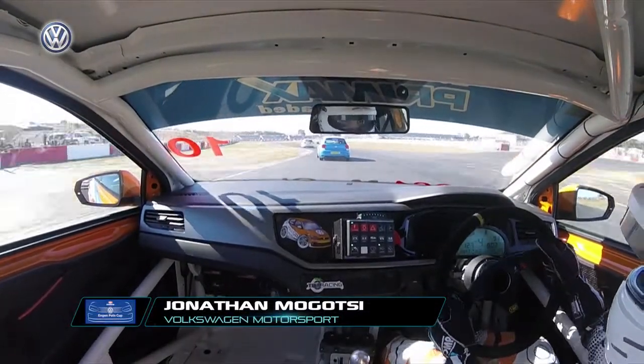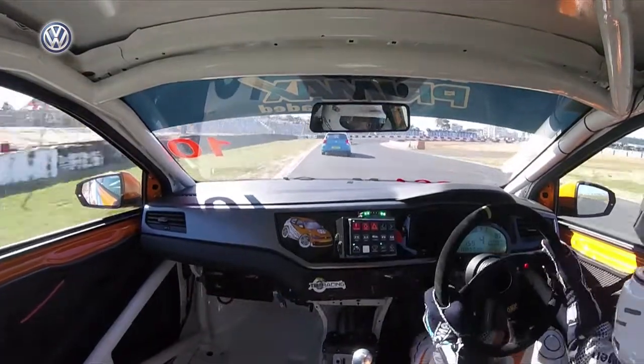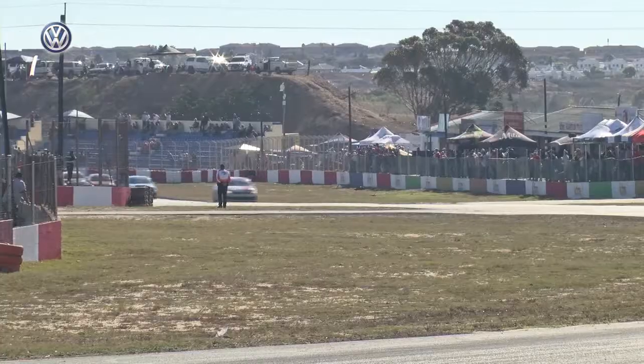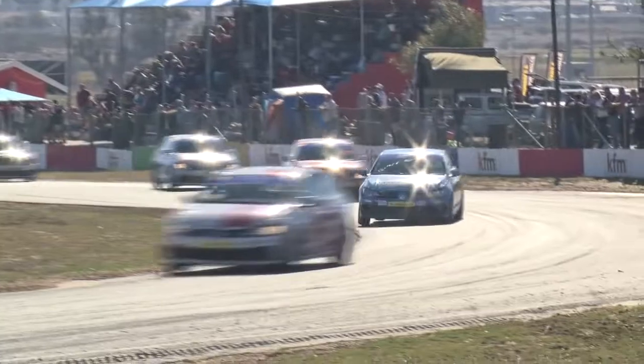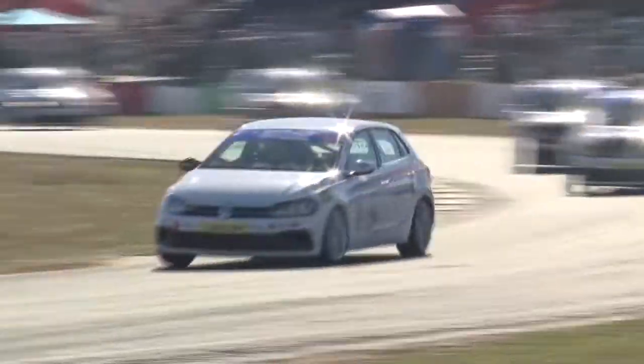We're on board here with Jonathan as they go through the sweep. This is amazing stuff. Look at this. 155 k's an hour, then he doesn't even go down a gear. He doesn't brake, he just rolls off ever so slightly, stays in fourth gear, so there's torque out of the Polo engine, and the GTI engine is working exceptionally well down here at the coast. They come flying through the Jag sweep, and now onto that back straightaway.